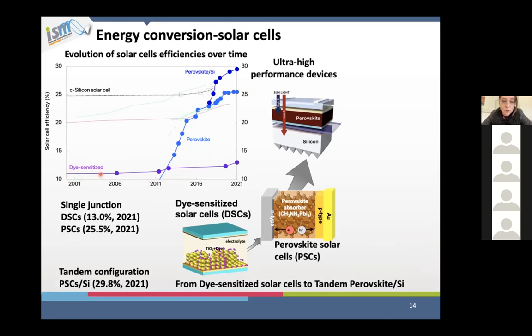of this technology, a new technology, perovskite also appeared in the field. The dye-sensitized solar cell is based on a different working mechanism and different principle than silicon solar cells, and the reported efficiency is around 40%, and the certified number is 30%. With perovskite, at some point you can see fast growth in the efficiency.